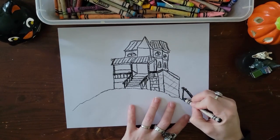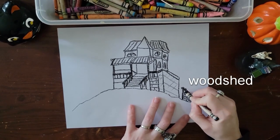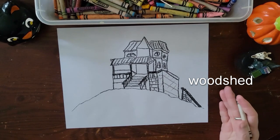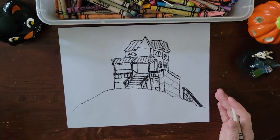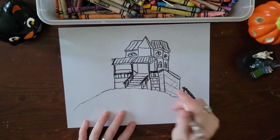And this is the wood pile. The wood pile, in terms of a prompt, is the wood shed. So what dead wood needs to be cut loose, right? Like what needs to be released. So we're letting stuff go with the wood pile. Let's see, what else have I drawn?